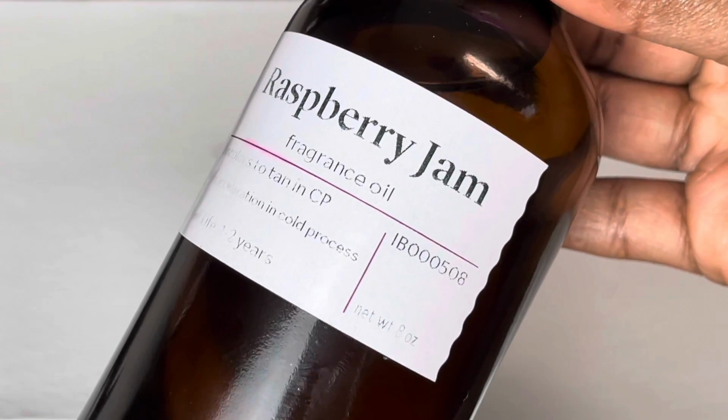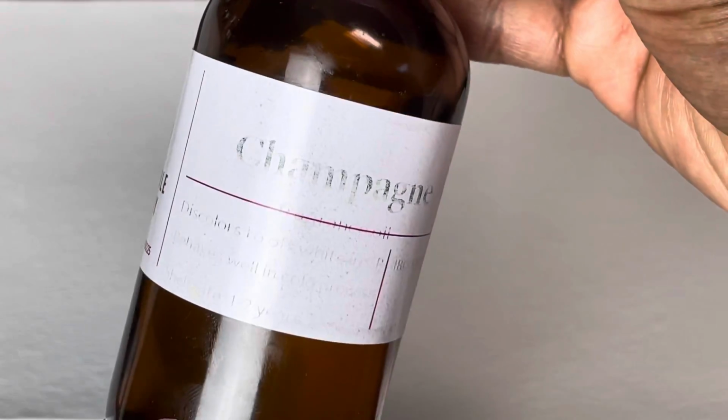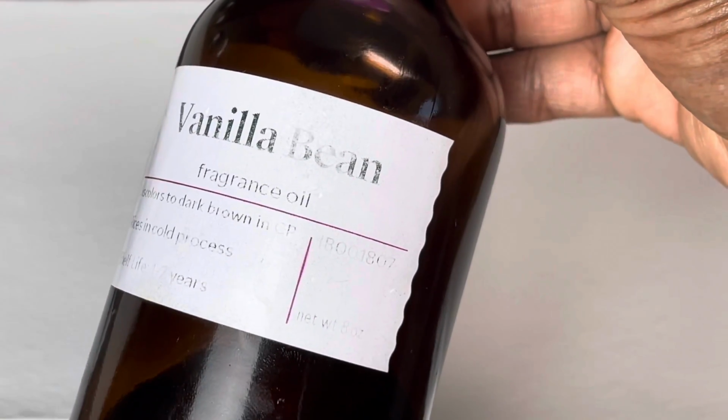So for example, say you're making a raspberry champagne scent. You want your top note to be raspberry. I keep a raspberry jam fragrance oil in stock here because I love the way it smells. It has a really nice sweet raspberry scent, so that's going to be your top note at 70%. Then your middle note is going to be champagne, and I'm going to use that at 20%. Then your base note is going to be a warm vanilla, at 10% of the overall fragrance. So now you have your top, middle, and base notes.